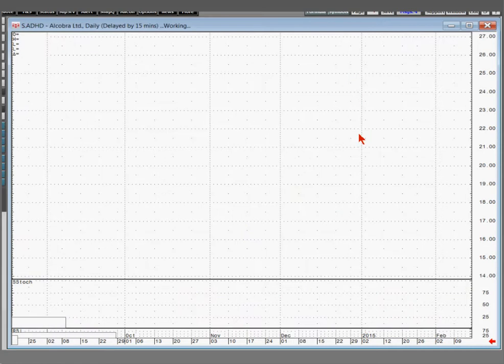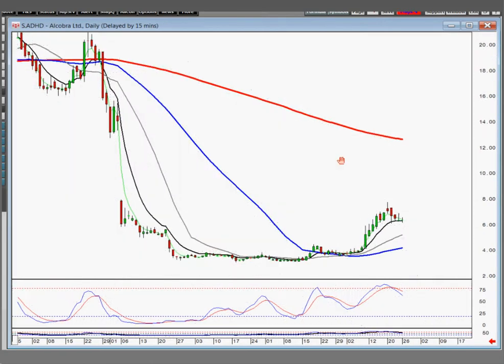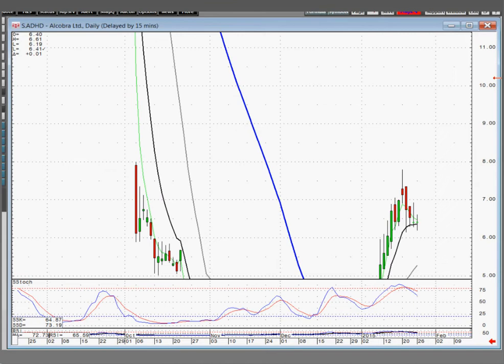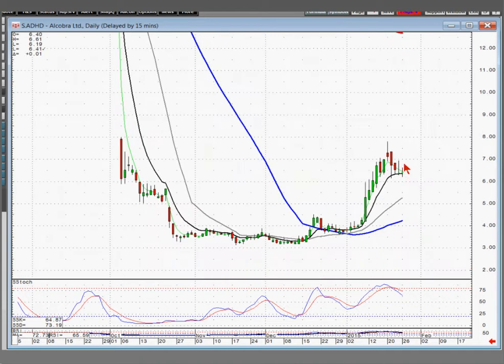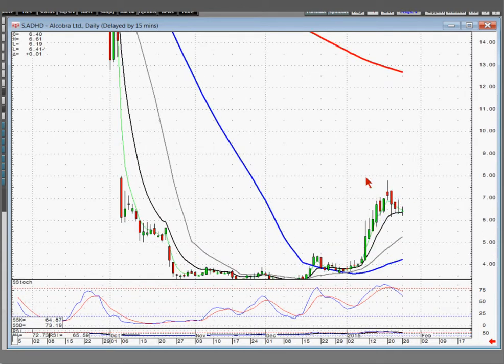ADHD. This one you get ready to buy on a positive open tomorrow because that would set up, that's a nice looking chart, set up your J-hook pattern. And if they break out through this level, which is this level, your next gap to fill is right up here at the 200-day moving average.